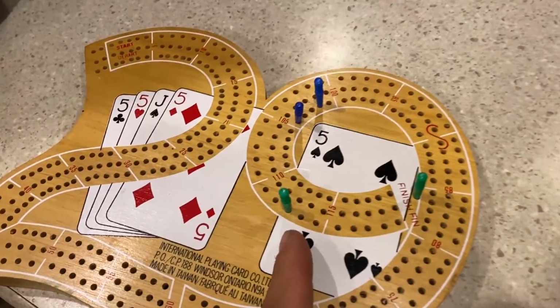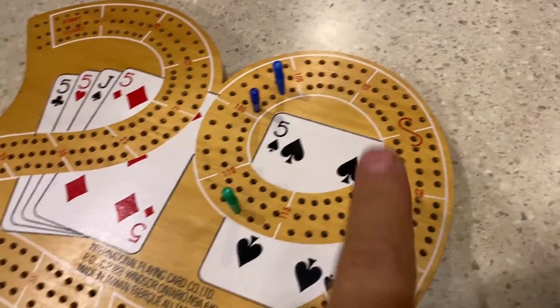Matt's on a roll. I was green. Mom was blue. Lindsay, final game. We're doing lucky.